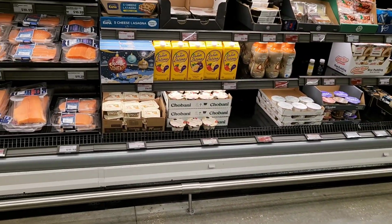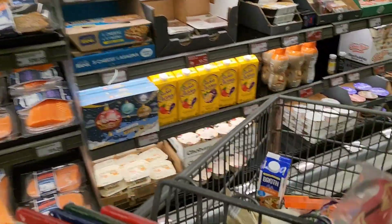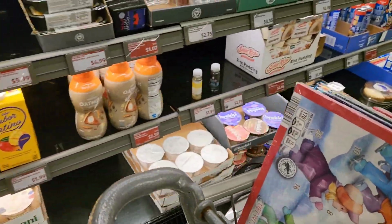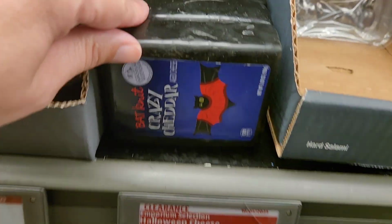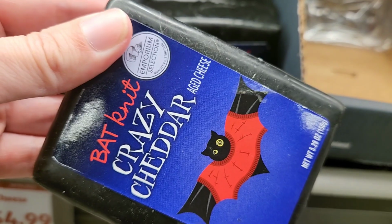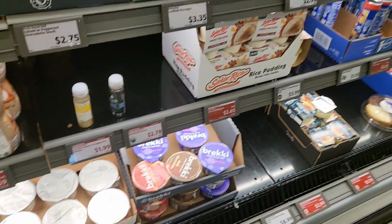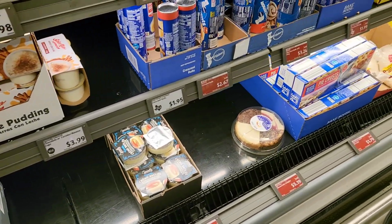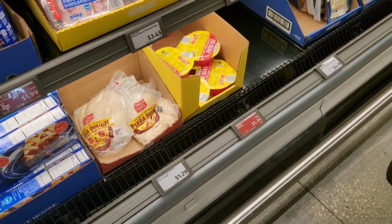And then over here, they have like all the cheeses and the meats. Let me show you. Look, these are the Halloween cheeses. Once you take off the wax, you can't tell there's a bat on it. But they also have, let's see. Let me go around. Excuse me.